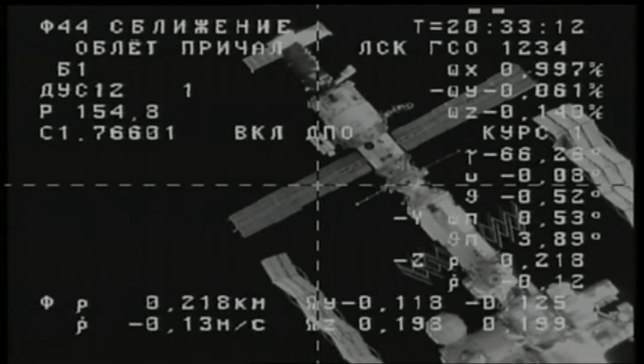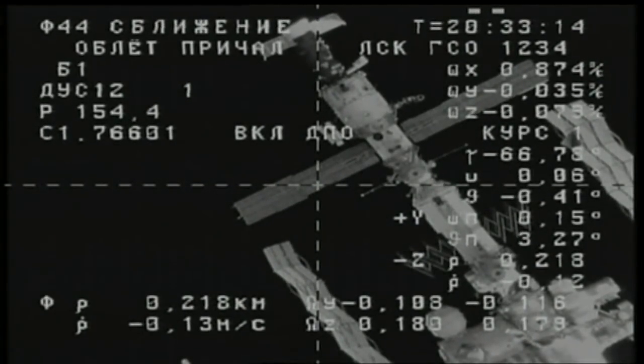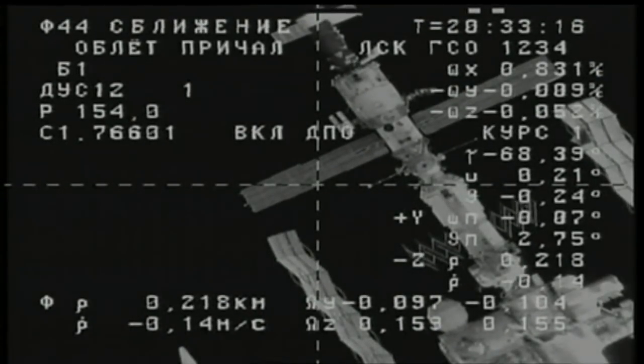At the top of your screen, docked to the aft port of the Zvezda service module, is the Progress 75 craft.